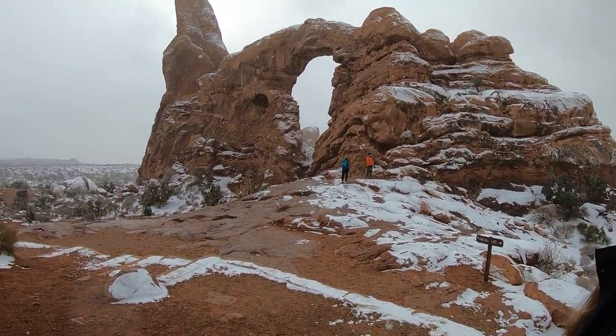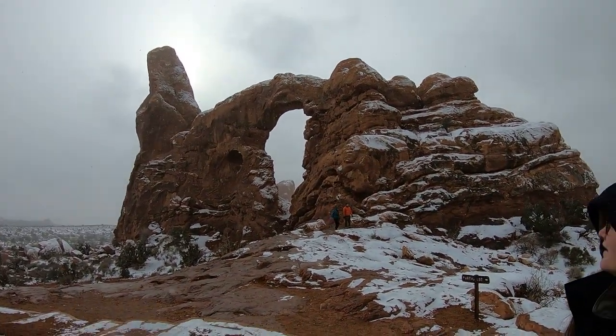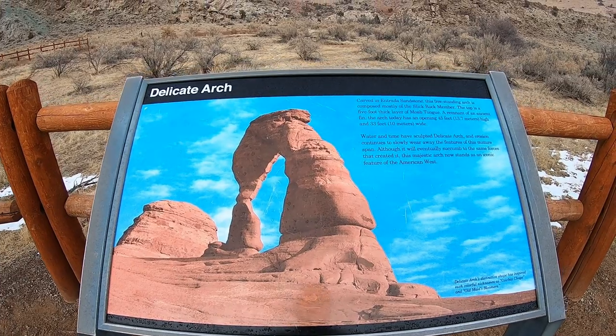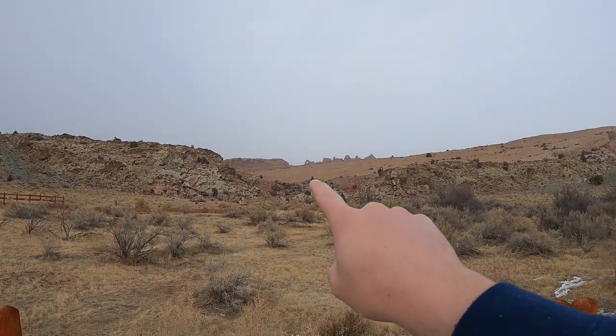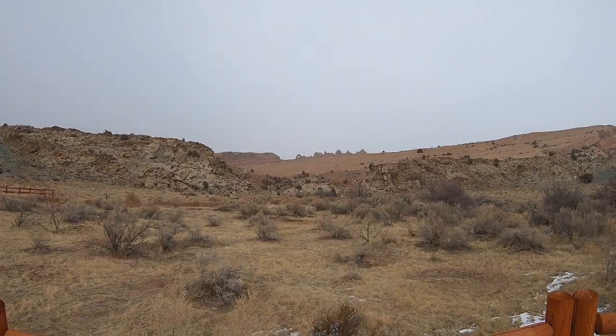Here's Turret Arch up close. It's really photogenic with the snow. Delicate Arch. Can you see it? It looks just like the pictures.